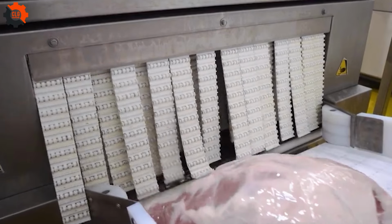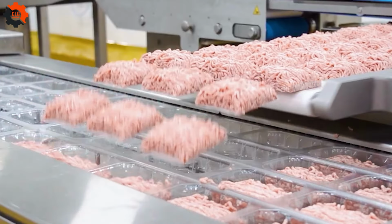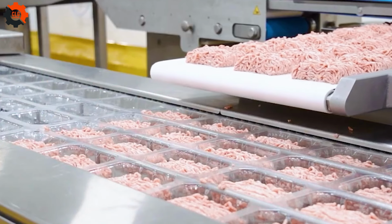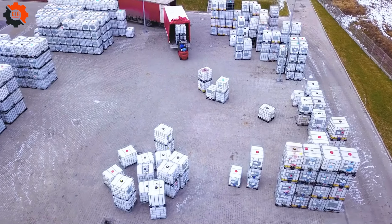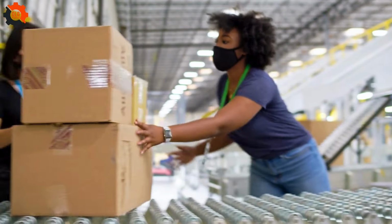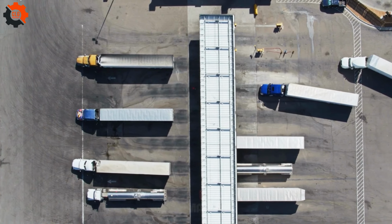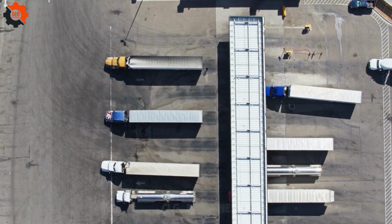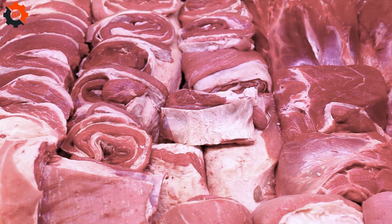The beef produced in these cow meat processing plants is then transported to various markets. The entire process, from farm to table, is designed to maintain the highest standards of quality and safety. The mass production factory setup allows for large quantities of beef to be processed and distributed, ensuring that consumers always have access to fresh, high-quality meat.